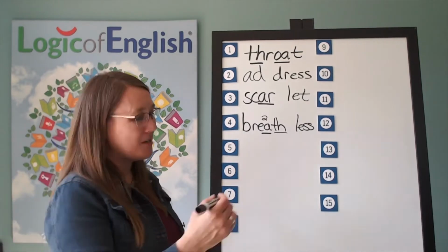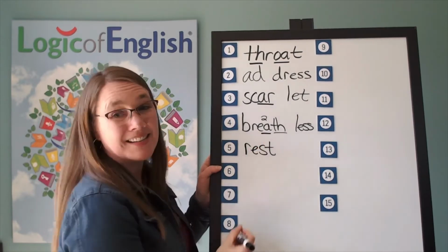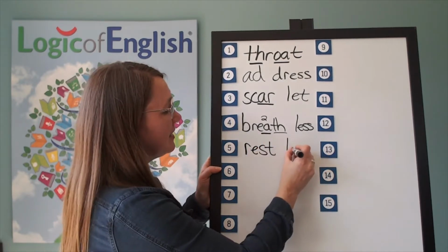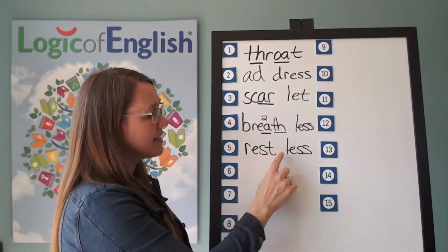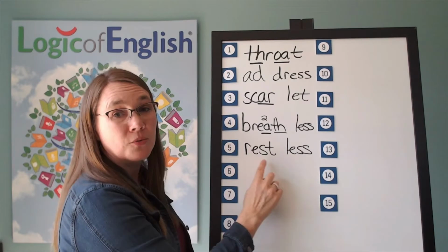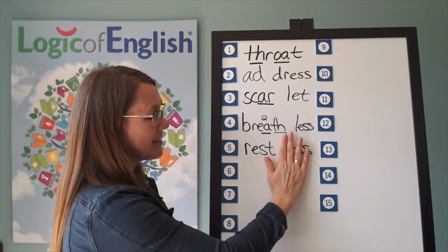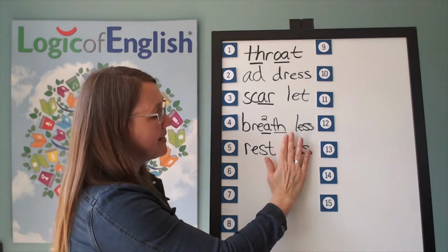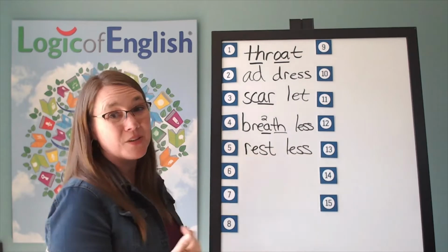Good, good. Now help me to write it. The first syllable is rest. R-E-S-T. The second syllable is less. L-E-SS. Let's read it. R-E-S-T. L-E-SS. Restless. So what's the root here? The root is rest, meaning to take a rest or to take a break. And restless means without rest.